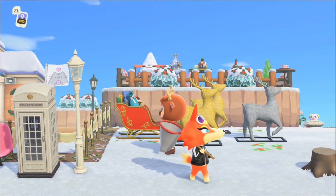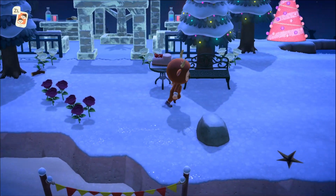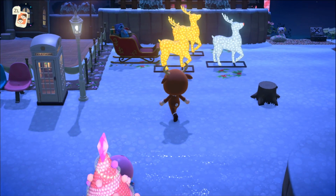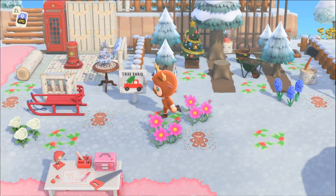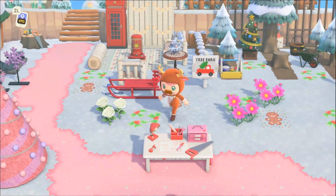Yeah, so... yeah! And this little bar looks so cute. And then this is like the little area at night, which I love. Look at how cute. We have our little Christmas tree farm, and I have this beautiful sign that I found. I literally just typed in Christmas tree farm.